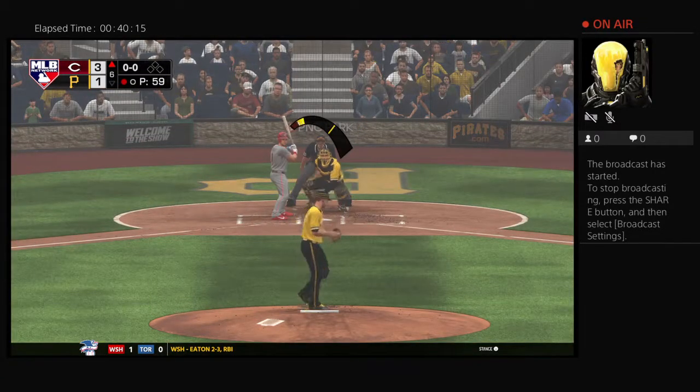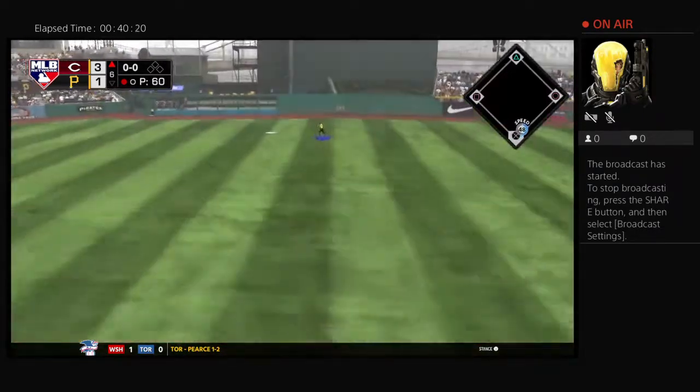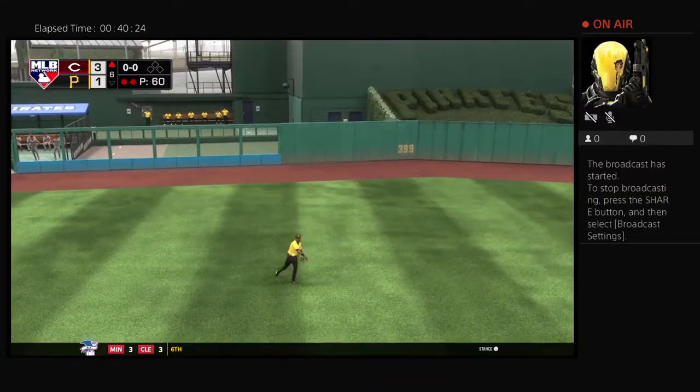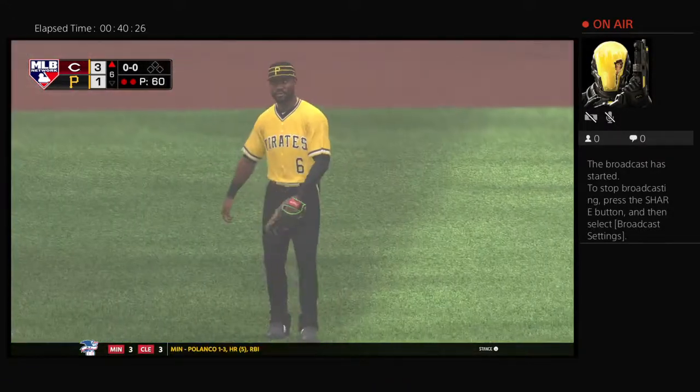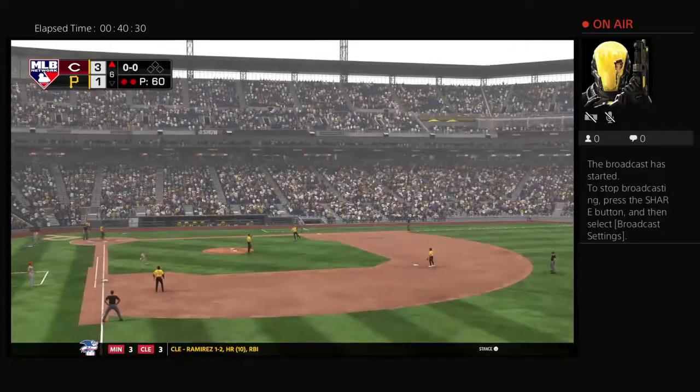First pitch of the at-bat. Line towards center field. Marte is there now, and he has it. 2 gone. Up next for Cincinnati, right fielder, Scott Shepard.